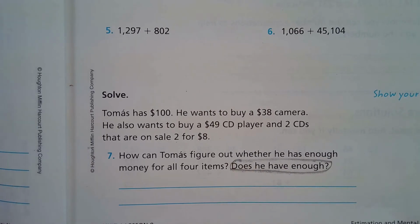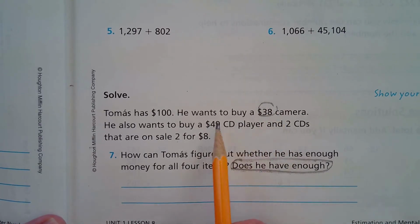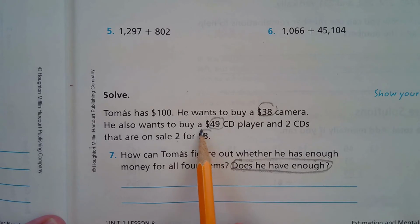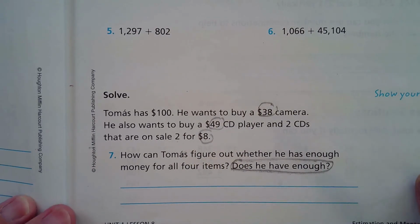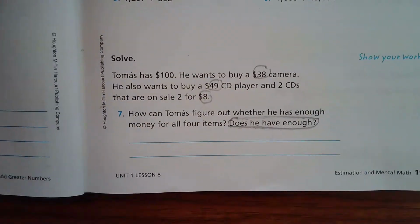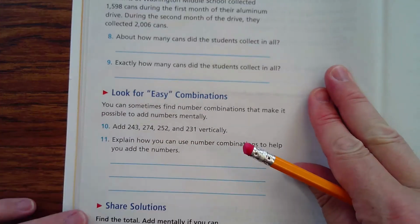And what you're going to do is not write yes or no, but actually find out if he's got enough money. He's got 100, and he wants to spend this much, and this much, and this much. So add, and then tell me whether he can make it or not. On the next page, you'll see 2 of these.